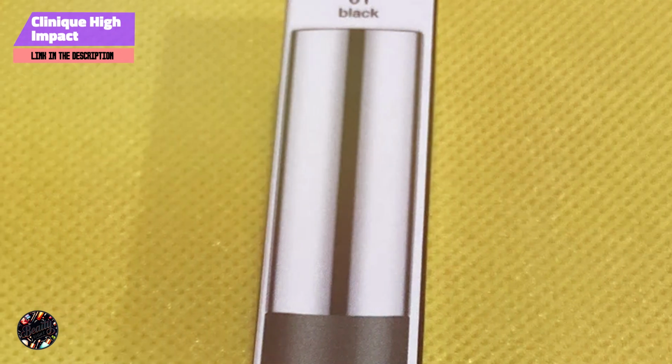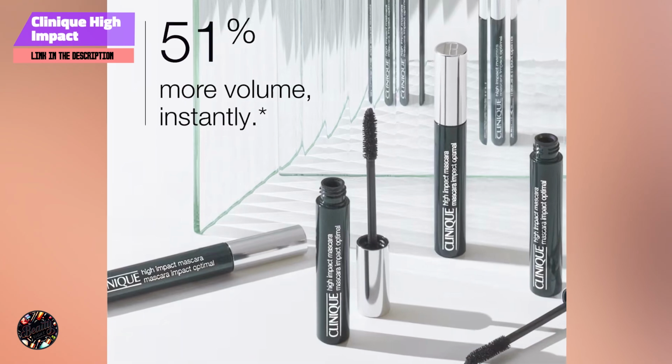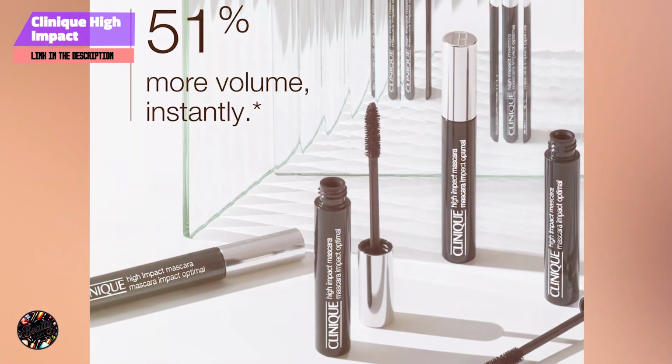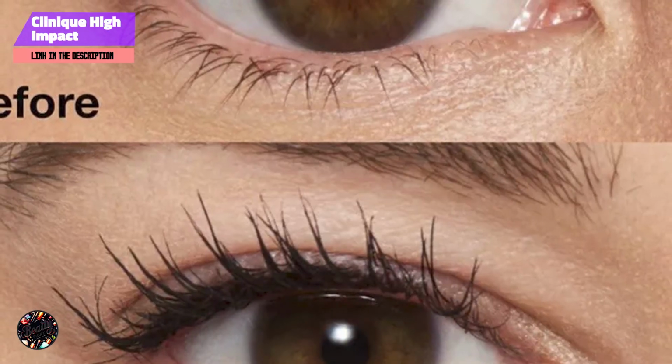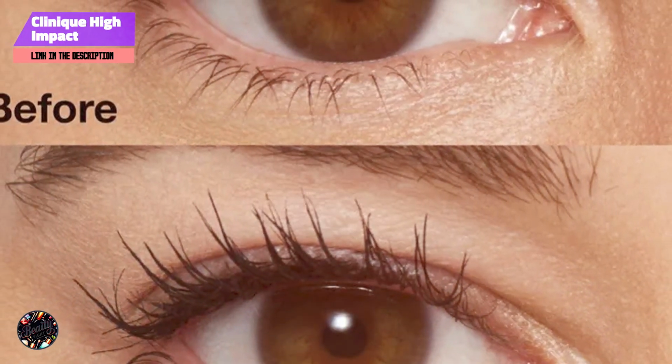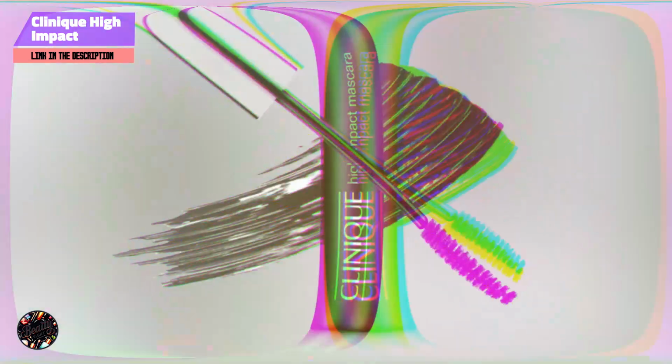Durability: known for its long-lasting effects, High Impact Mascara maintains its volume and definition throughout the day. It resists moisture and humidity, ensuring your lashes stay bold and defined. Removal is simple with a gentle makeup remover, making it a practical choice for daily use.